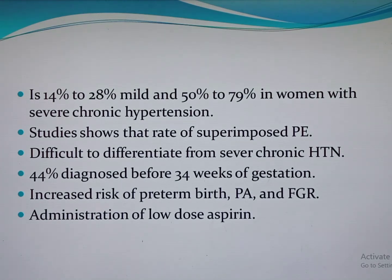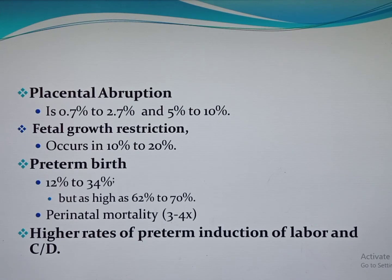But there are factors that increase the risk of superimposed preeclampsia: a woman having chronic hypertension for greater than or equal to 4 years, those with preeclampsia in a previous pregnancy, and those with diastolic blood pressure greater than or equal to 100 have a high risk of developing superimposed preeclampsia. There is an increased risk of preterm birth, placental abruption, and fetal growth restriction in a woman having chronic hypertension with the development of superimposed preeclampsia. So administration of low-dose aspirin is very important to reduce the risk of superimposed preeclampsia, which we are going to discuss later.